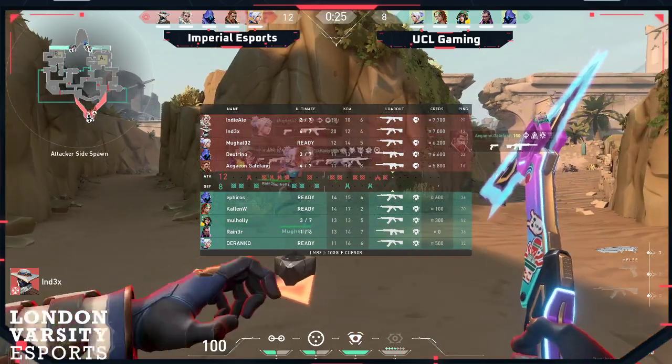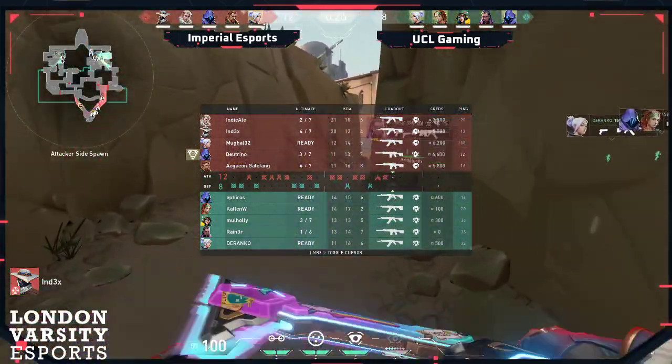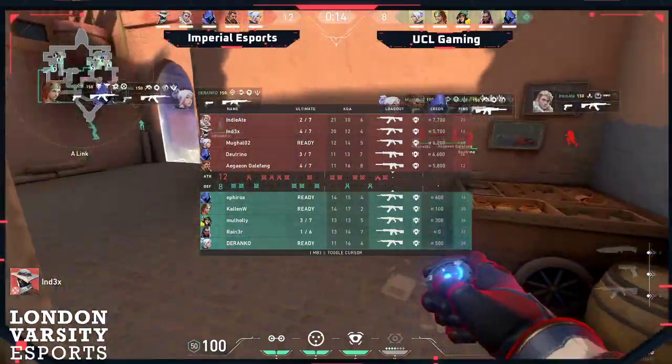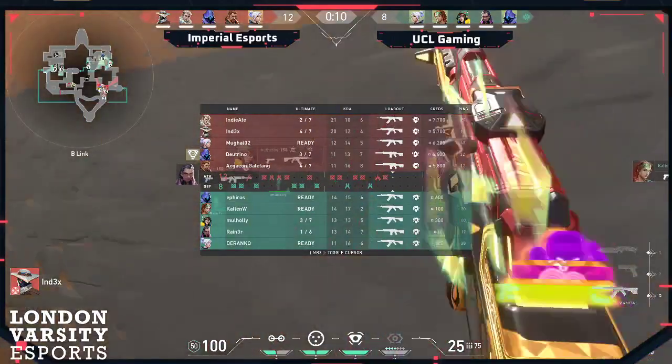Yeah, it was definitely rough for UCL. They had a very weak buy. Wasi there caught with a ghost. I like the aggression, but he got the read wrong. They were all stacked towards the A site, and Index catches him out while he's looking at the door angle.